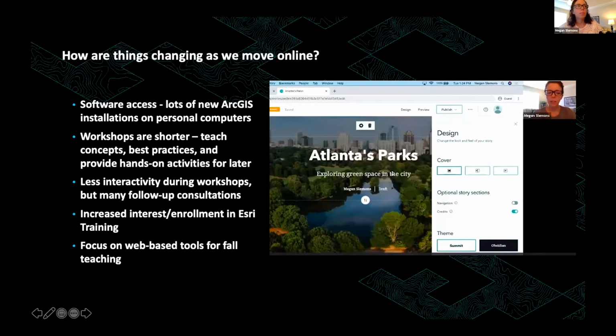The public health school has a virtual desktop that they can work off of. So that takes care of a big chunk of people. As far as the workshops changing as we move online, we've been doing 1-hour workshops over the summer, so they're shorter, on best practices, more conceptual rather than hands-on, less interactive, but lots of people have been following up with consultations since they don't get the one-on-one interaction during the workshop. Lots of increased interest in the Esri training site as people realize they're going to have to do some of this stuff from home. And then a lot of focus on web-based tools for the fall.